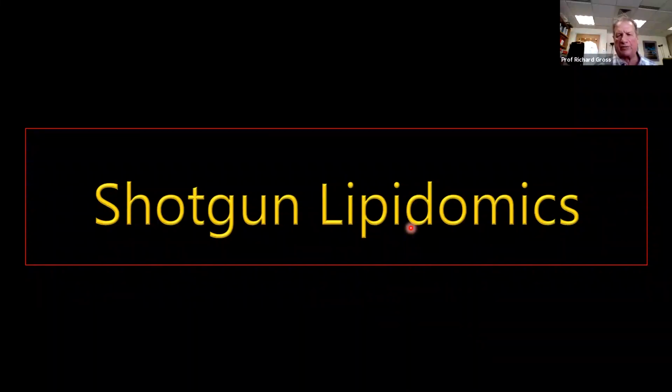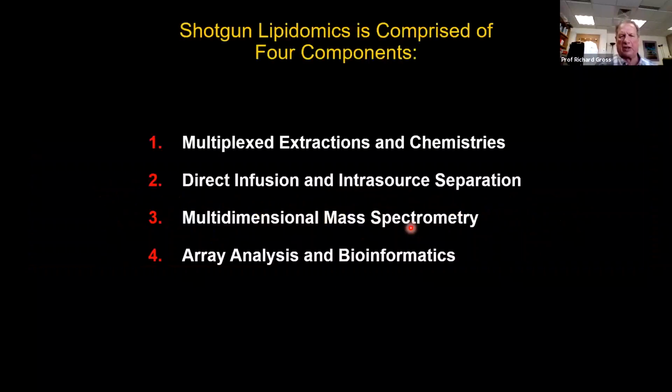So having worked on the cPLA2 story, we realized the importance of identifying the proper substrates and synthesizing the proper substrates and analyzing them in an uncomplicated and high throughput fashion. So we developed a set of technologies which we had put under the rubric of shotgun lipidomics.